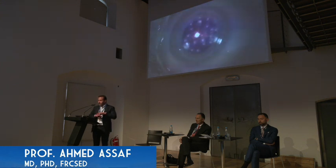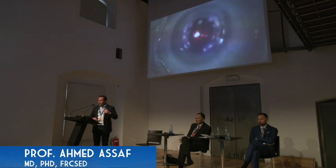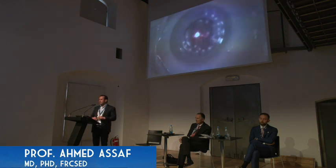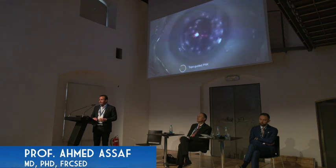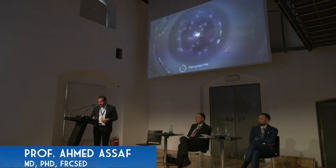So now I have removed the whole epithelium. Then we can apply the topography-guided laser on the pure stromal surface. And this way we can get better results for visual quality and rehabilitation for our patients with the topography-guided PRK, or wavefront-guided PRK, in cases of early keratoconus. So let's see this case.